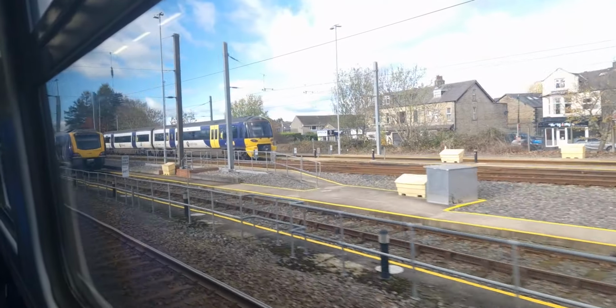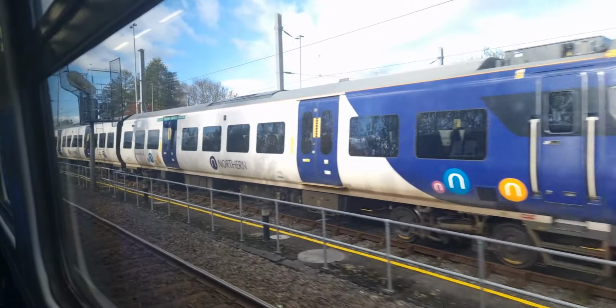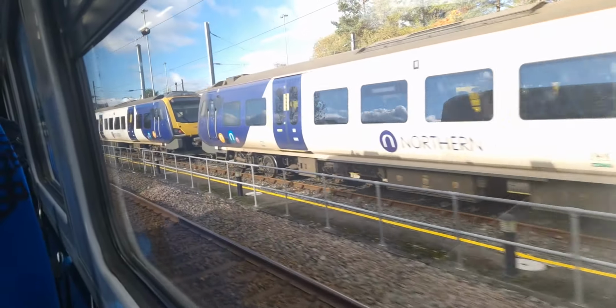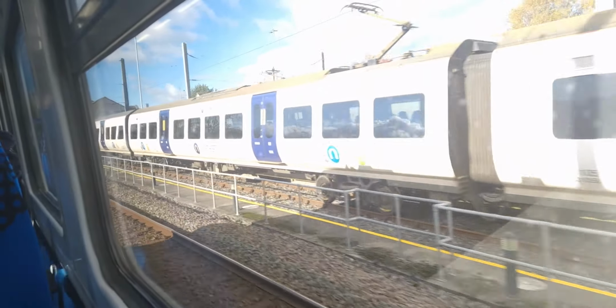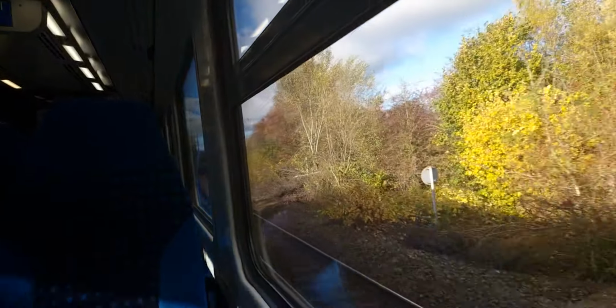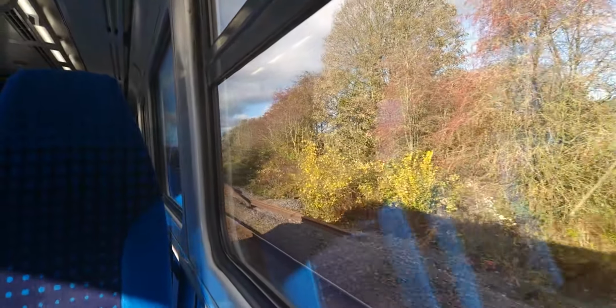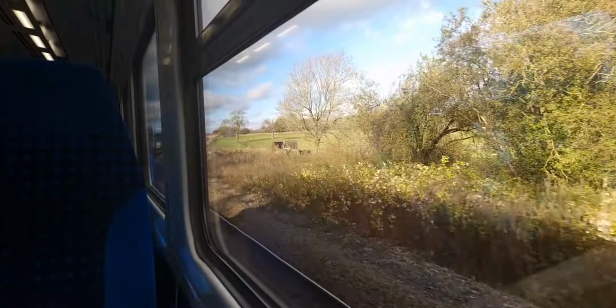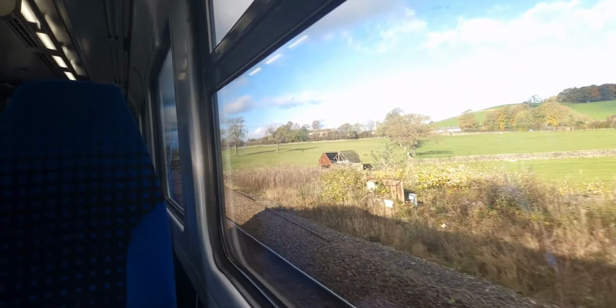333 over there, we have 331 104. 331 105. And we're out of the electric wires. The 331s or 333s can't go past this point.